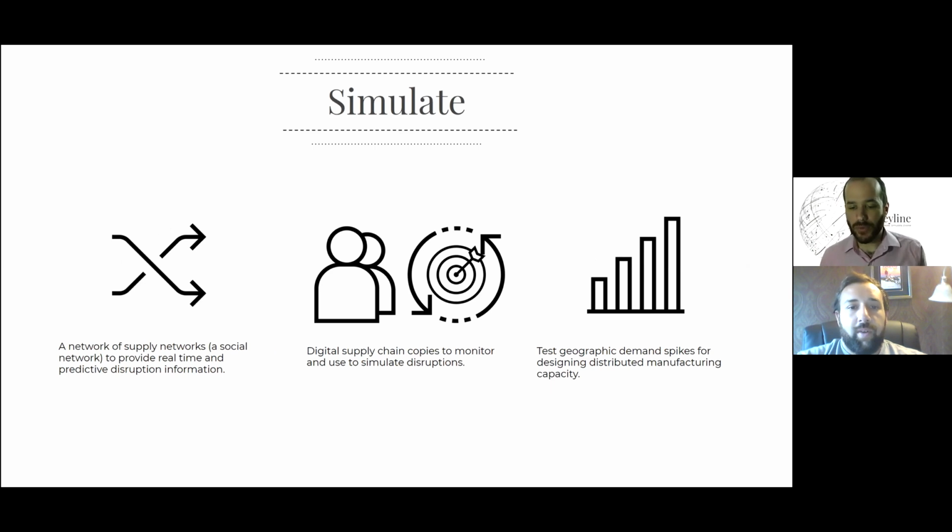If you know that you get your material from Tom and Tom gets his material from Sam, and Sam gets a disruption, you'll be warned ahead of time because you have that networking effect. Then you can test those sorts of disruptions using the simulation tools within the software to see how you should adapt your supply chain before the problem happens.